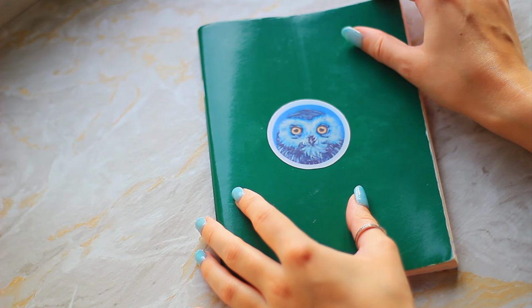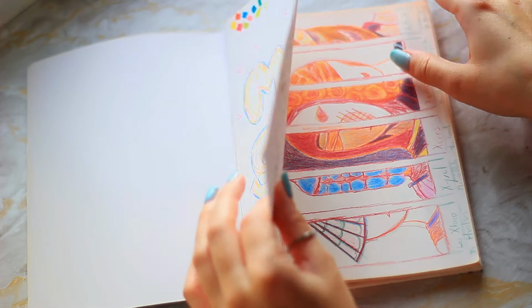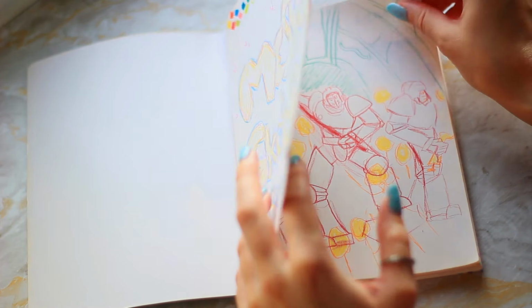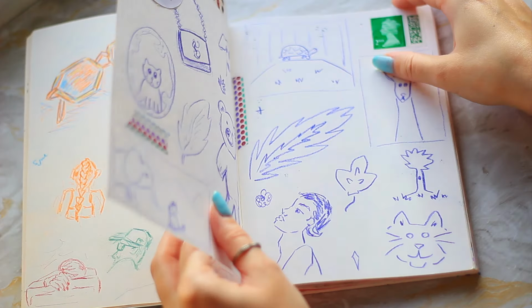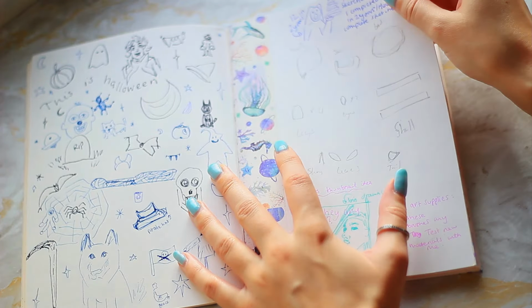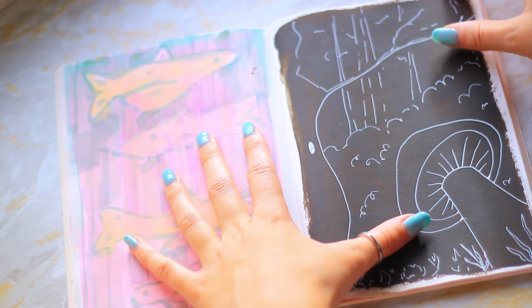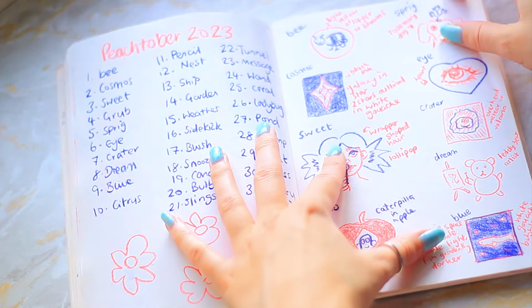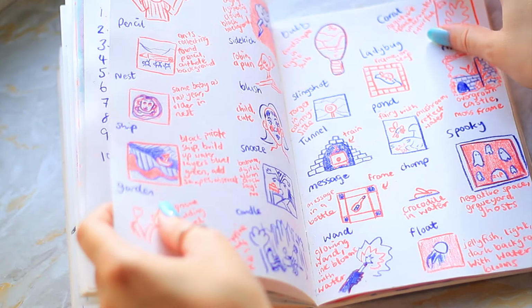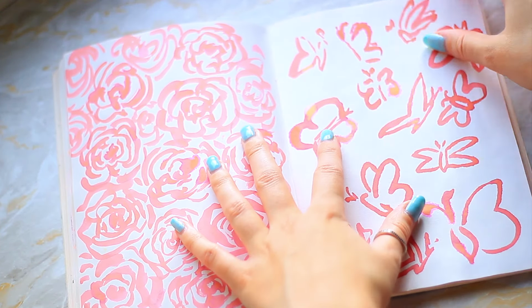This is my messy sketchbook and I'm including the name. I need to add the dates. There's kind of just a lot of stuff in this one. There's not really a lot of good stuff going on. They're just rough sketches really. I have a lot of things where I was just using up leftover paint and this was leftover ink from Peachtober. I just wanted to kind of put it somewhere. Same with this and with these.